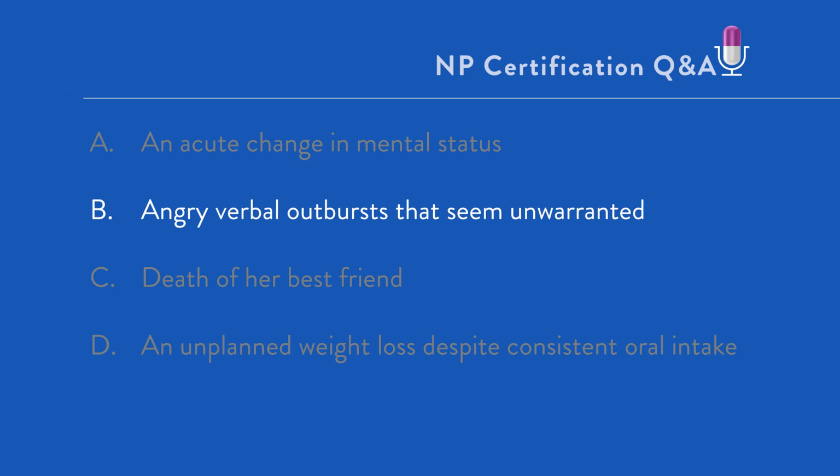Death of a best friend may trigger depressed mood, but absent symptoms, a screening is not indicated. Remember, all people with depressed moods do not necessarily have a mood disorder. If your best friend dies, depression is a very appropriate response to that, and it doesn't require a depression screening. And then finally, an unplanned weight loss despite consistent oral intake. This warrants evaluation for organic disease. There are any number of metabolic or systemic physiologic phenomena that can cause unplanned weight loss. It can be a malignancy, it can be a hormonal abnormality. There are lots of things potentially that can be going on there.